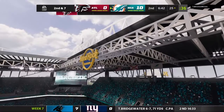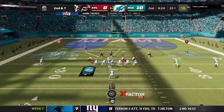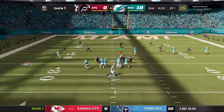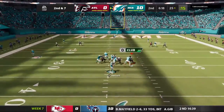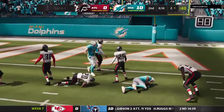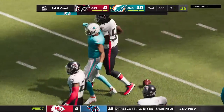One thing you're hoping for when you run drag routes, you're able to hit a receiver in stride, and he can pick up a lot of yardage after the catch. But in this situation, the defense was effective, able to stop him before he could get a good head of steam going. Over the middle, that's caught by Chase. And they are able to stop him, but he does take it all the way to the 2.